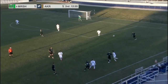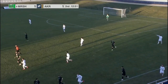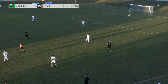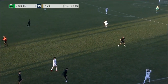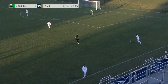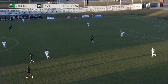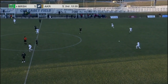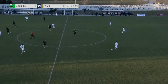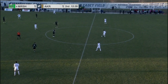Hernandez can't find anywhere to throw it in. Adams knocks it out, so the Zips will move up about 15 yards, throw it in again. Milanesa. And the Zips will play it out wide, and now come right back to that left side. Milanesa. Hernandez wants it down the left side.